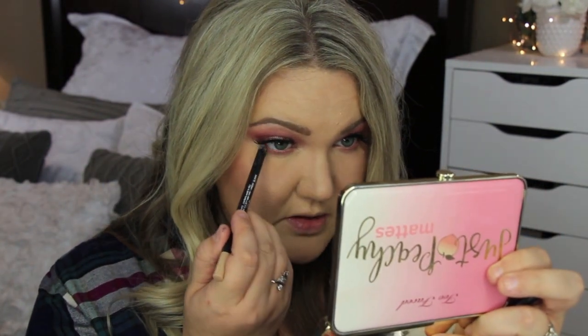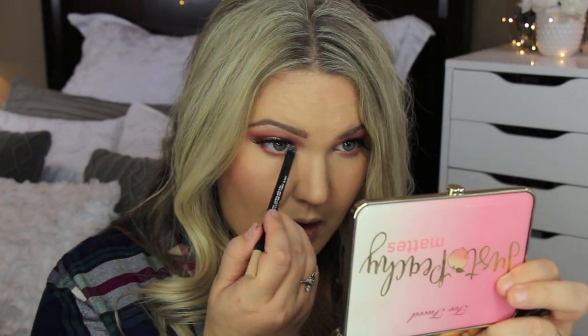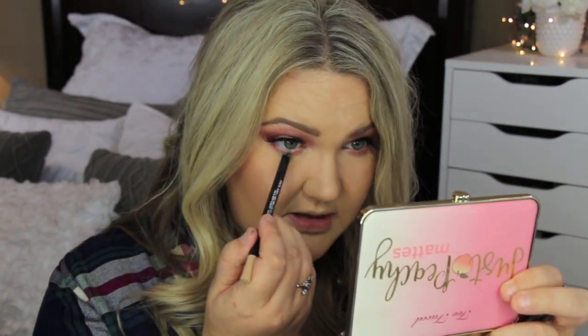I'm going to pop a nude in my waterline just to open my eyes up. I love this NARS Rue Bonaparte. I've always used this because it just applies so well and it stays in my waterline.